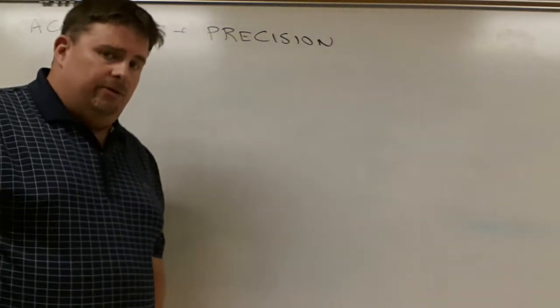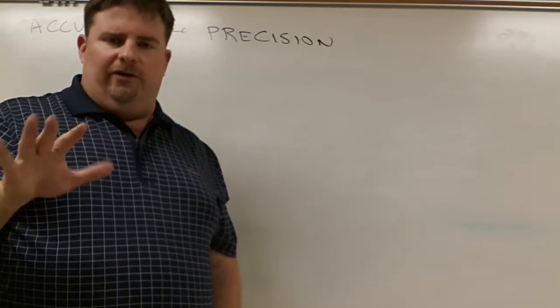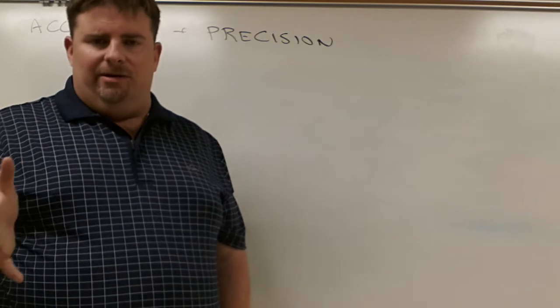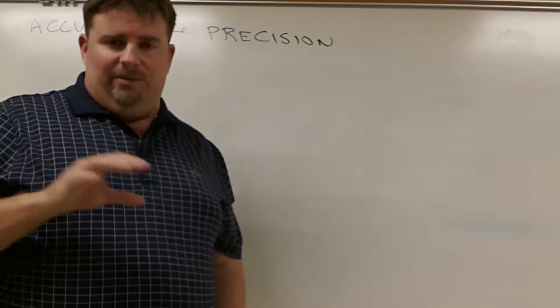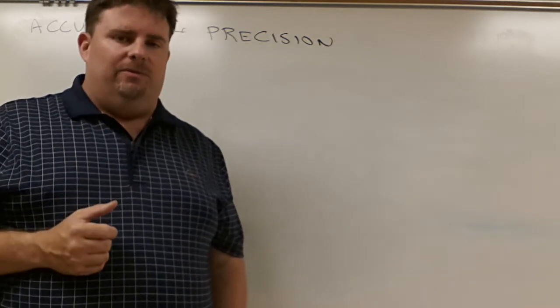Last part of measurement is accuracy and precision. Now, whenever we talk about accuracy and precision, there's a little fine line that you have to kind of cross. Okay, am I accurate? Am I precise? Is my precision good, but is it accurate? Am I accurate but imprecise? What's going on? And what do I have to do as far as my scientific measurements go?